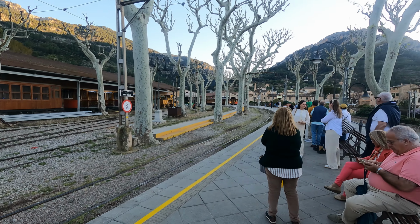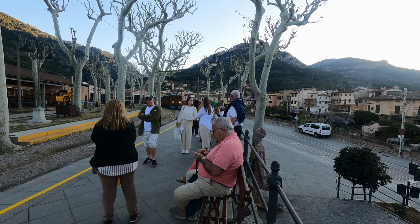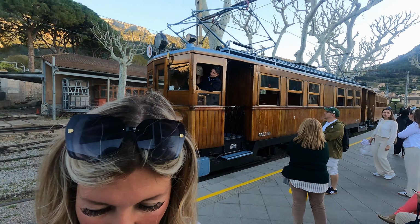After a busy day, it's time to head back to Palma on the Ferro Carril. And here she comes. That's depressing, isn't it? We're going home. But we are going to bed, and bed is my favourite, especially at the moment. So I've been up since 2:30.